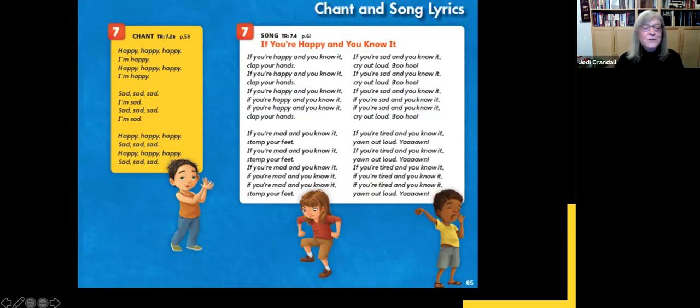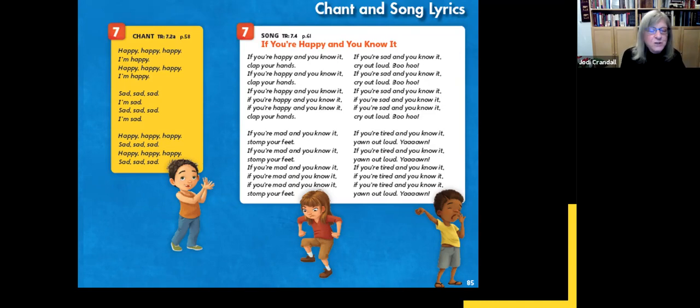And that leads right into the wonderful song for this unit, "If You're Happy and You Know It." I won't sing because I don't have the voice, but let me just tell you, it's a fabulous song. If you're happy and you know it, what do you do? You clap your hands. If you're mad and you know it, what do you do? You stomp your feet. I mean, we know our children love to do this, right? To stomp and to jump. If you're sad and you know it, cry out loud, boo-hoo, just like we're going to see in a minute that Eddie cries. If you're tired and you know it, yawn out loud, yawn. So a wonderful song in which they get a chance to act out and also to talk about their feelings.